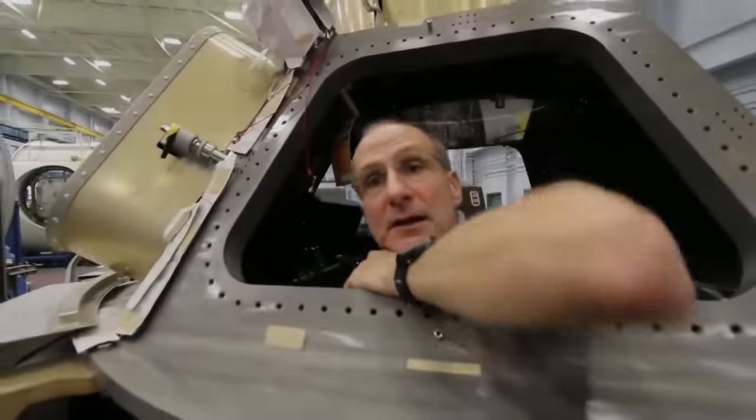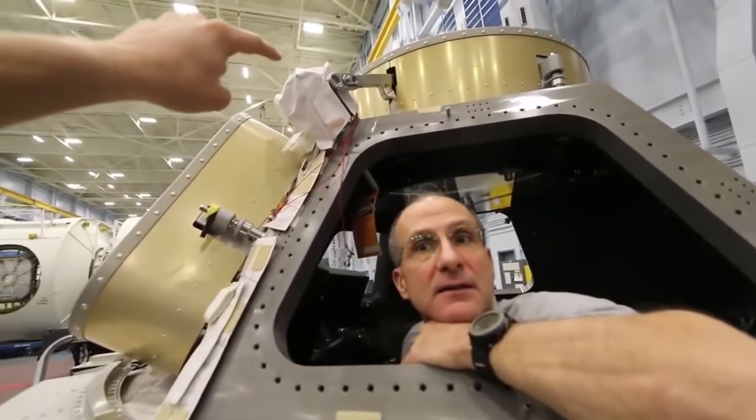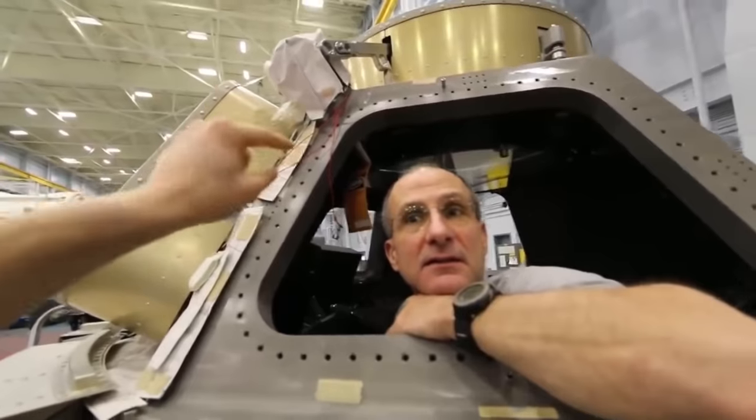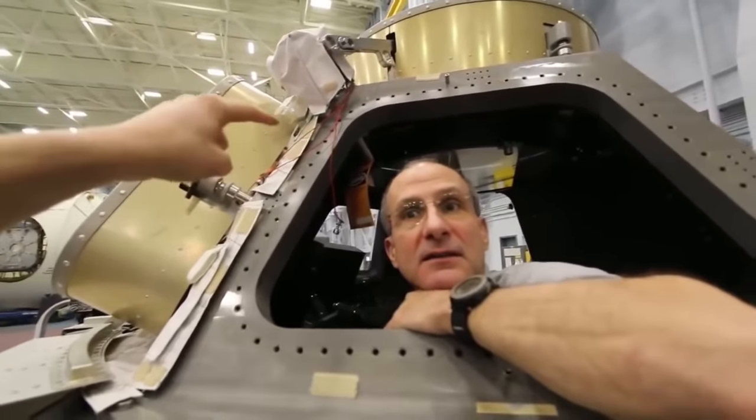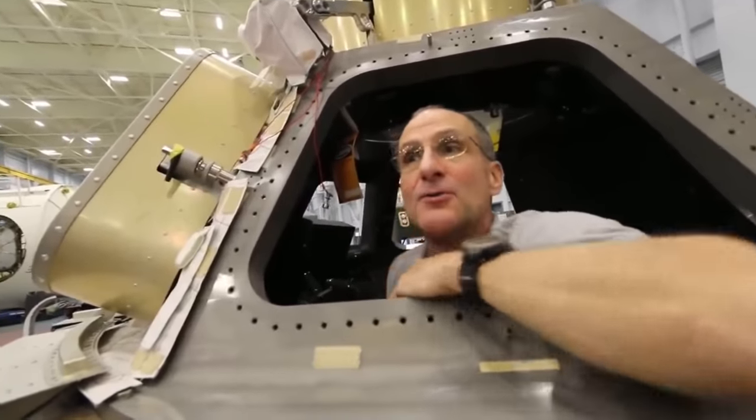So my question is, how can you operate a lid on the outside of the space station by manipulating something mechanical on the inside of the space station without losing air pressure? It's called real good engineering.